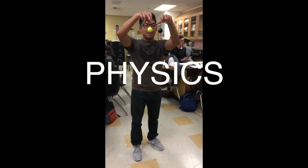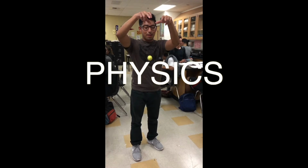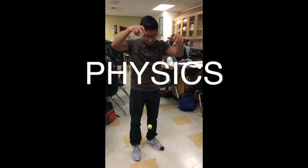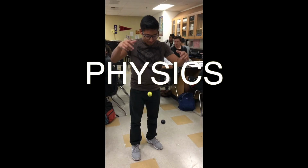A hammer and a feather drop from the same height on the surface of the moon. Which one hits the ground first? You gotta take physics to learn the answer. Physics is an engaging and rigorous third-year science course. This course satisfies the A to G recommendation that students should take more than 2 years of science.